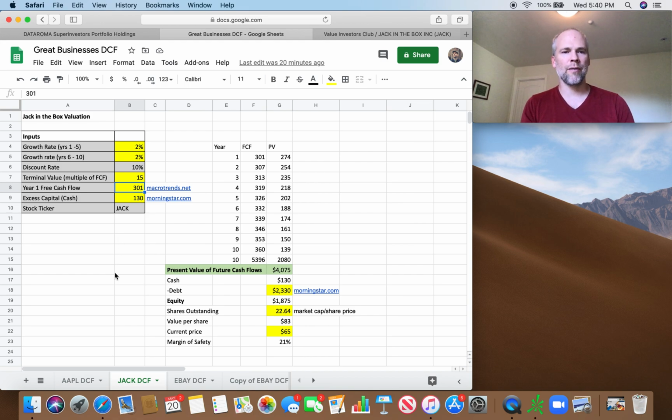On Macrotrends is where I found this free cash flow for the latest year, $301 million. Excess cash, so cash and cash equivalents, I found at Morningstar. That was $130 million as of the most recent quarter, so this is trailing 12 months cash and cash equivalents. The debt is $2.33 billion, so that goes there. Shares outstanding, I took the market cap divided by the current share price to get 22.64 million shares outstanding.